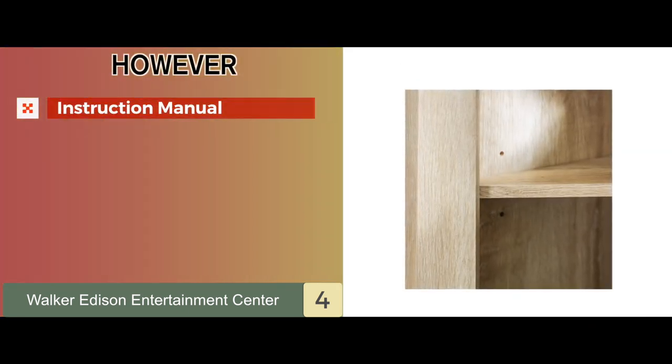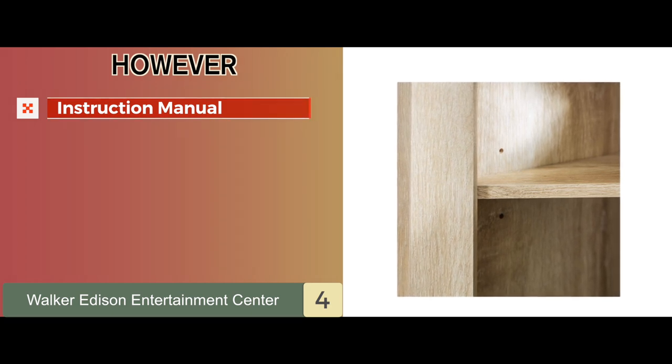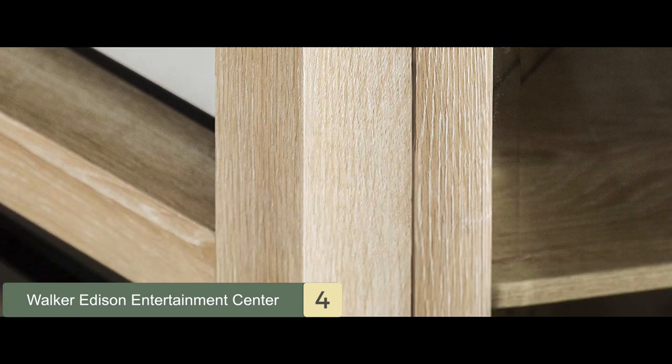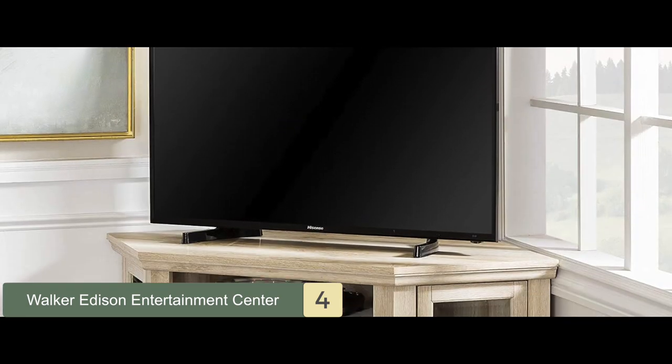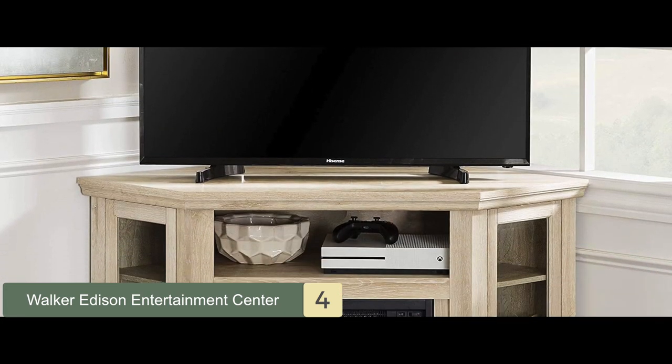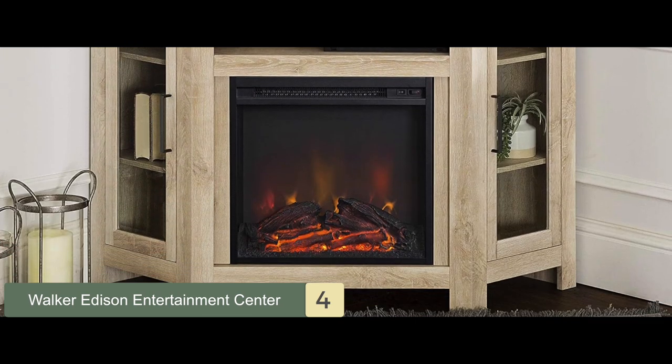However, the instruction manual could be more detailed and clear. The bottom line is, it's the best corner electric fireplace TV stand. It has advanced cable management options included, and it's well designed to improve the overall decor of the room.